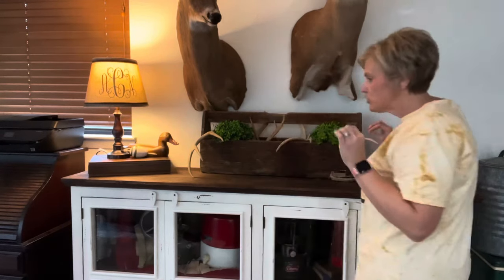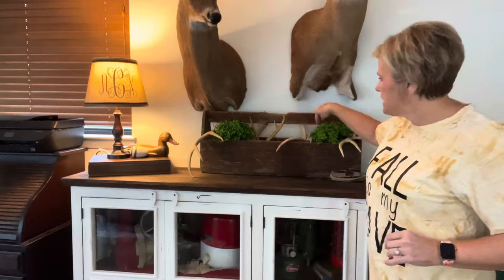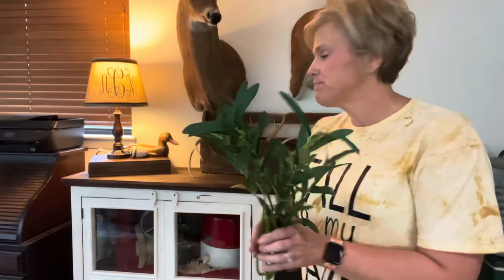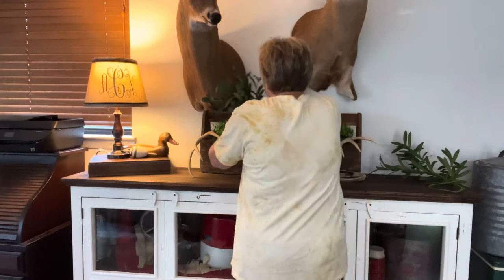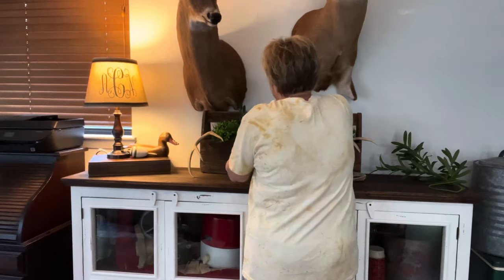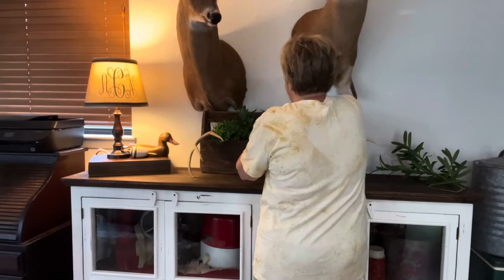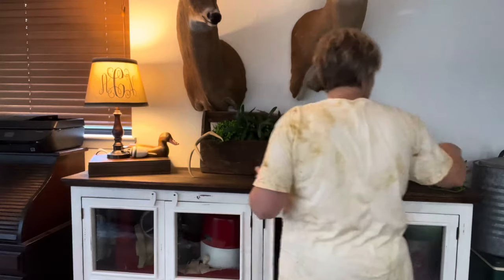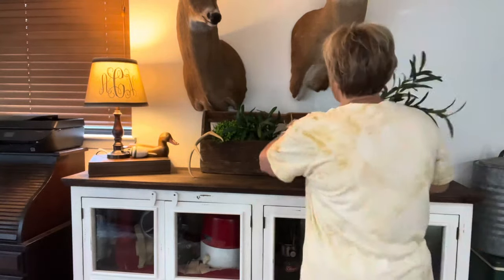Now I have a little bit more greenery and I'm thinking of putting it in here and then building some pumpkins on top of that. This is the greenery that I have. It's real wispy. I want it to look like I just pulled it out of the woods.